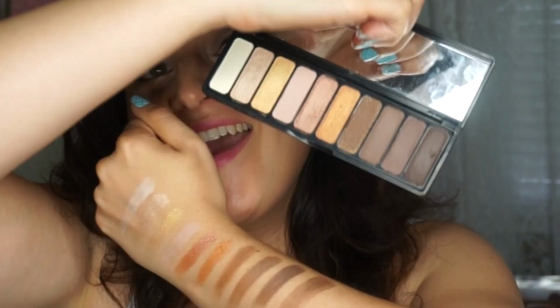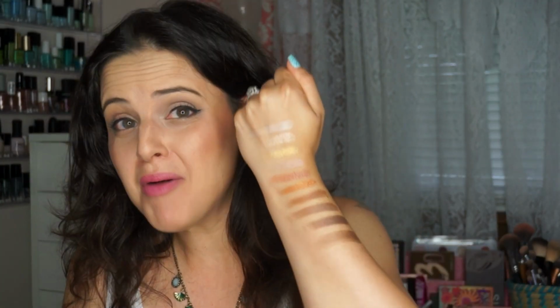This is my fave. I love it. I would recommend this to anybody of any skin tone. This is a fantastic drugstore palette. I feel like this compares to my high-end shadows, and I'm very, very honest about that. I don't say that lightly. If you look back at my other drugstore palette videos, you will see I did not compare any of those. The Maybelline, L'Oreal, and Hard Candy. I did not compare those to high-end.